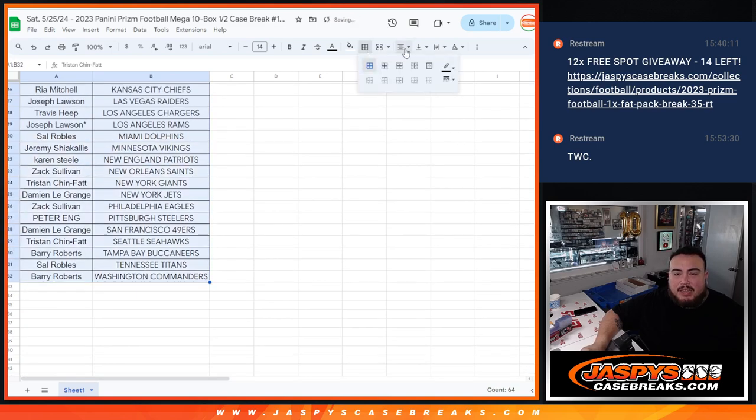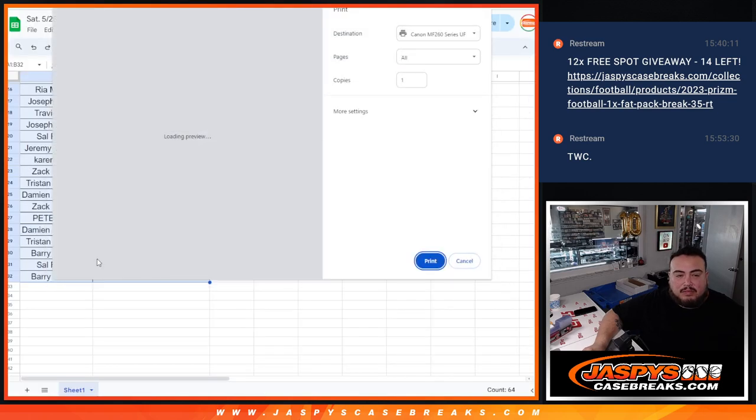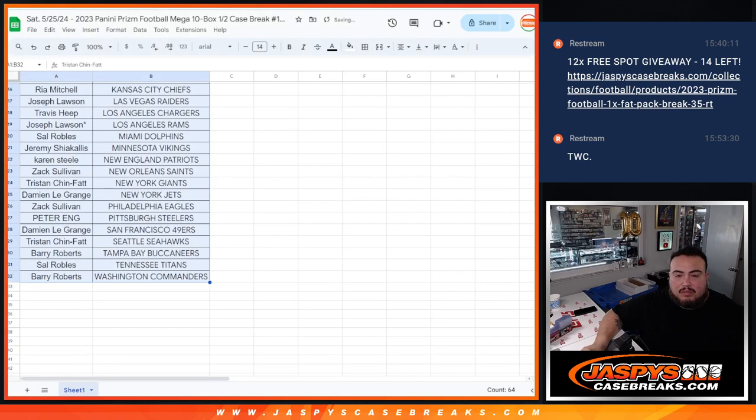Now let's print and rip. And Jalen just grabbed the spot in the filler for clearly Donruss, which brings it down to 6.